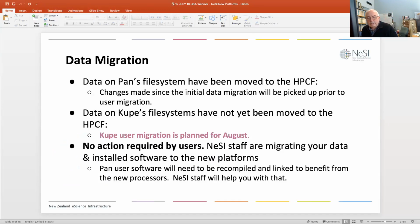In terms of saying a bit more about the data migration, as I said, we've done an initial synchronization of the data from PAN to the HPCF infrastructure here. Changes will be made as you're still working on the systems, and they will be picked up just prior to you being migrated as users onto the new system. Data on Coupe's file systems have not yet been moved to the HPCF. That will happen after we get users on. Once we are reasonably confident that we're getting PAN users onto Mawika, we'll begin moving Coupe users onto Maui. So in principle, there's no action required by you. Just carry on doing your work where you're doing it.